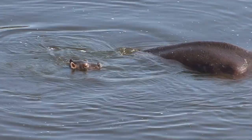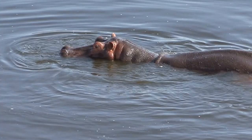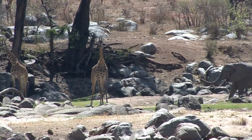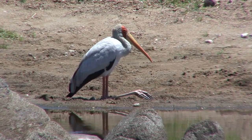Except for elephants, hippos and crocodiles are the only creatures that enter the water to avoid the extreme heat. Even during these extreme temperatures, animals come and go to seek some refreshing water in what remains of the river.